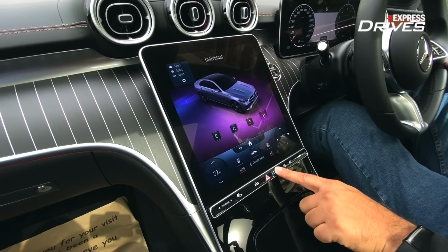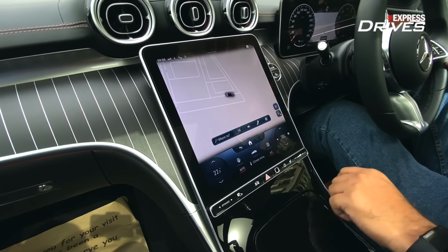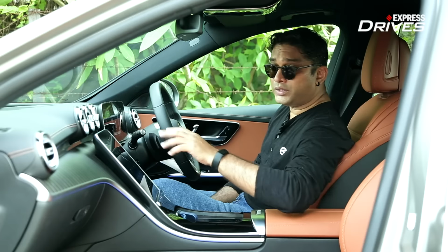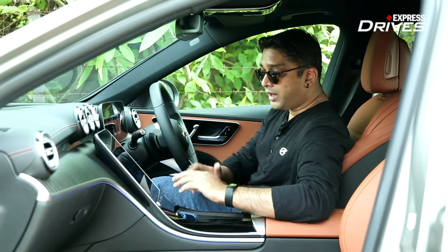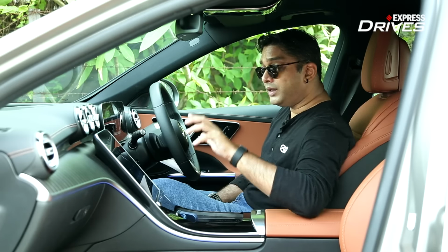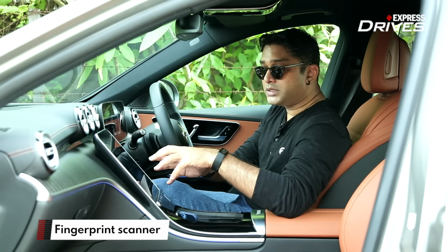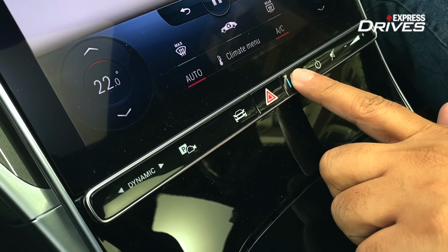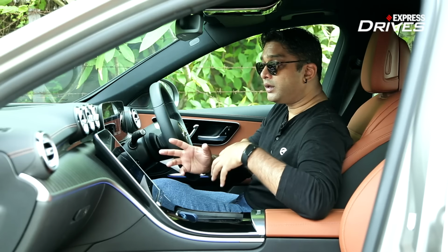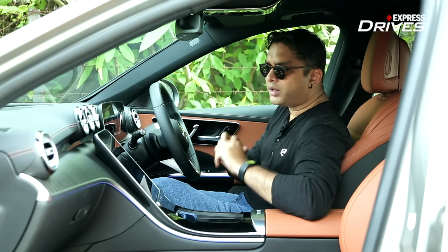Then it also has a band of touch buttons right here, like your music system sound control. You can switch off the infotainment system if you want, hazard lamps. But what is interesting is that you can actually set your profile in this infotainment system, and then it has a biometric reader or a scanner as well. So based on your biometric, it accustoms to your profile. So that's a very smart thing to do.